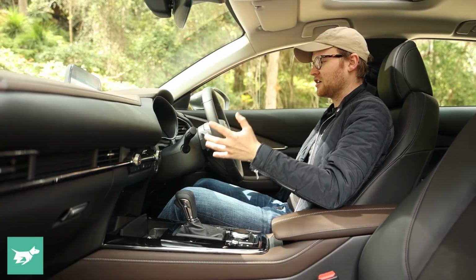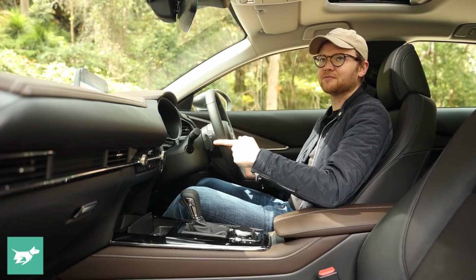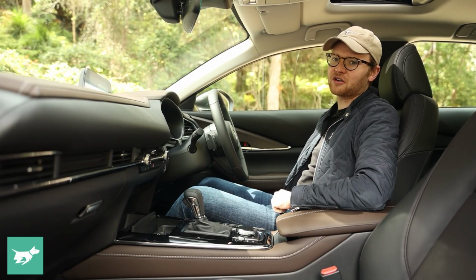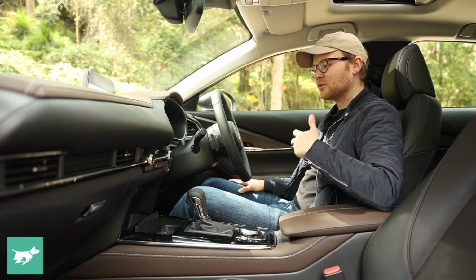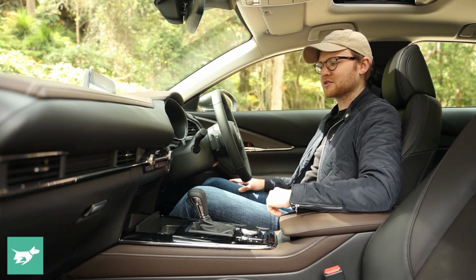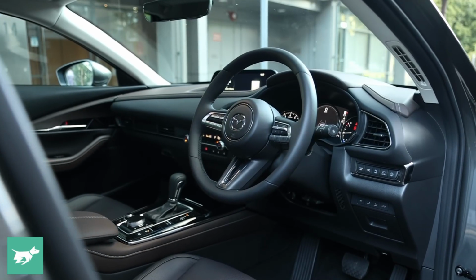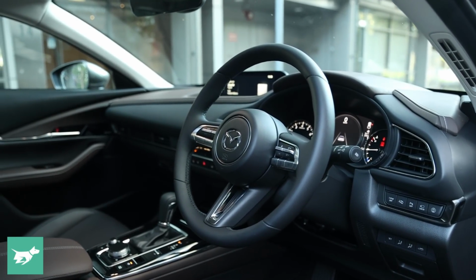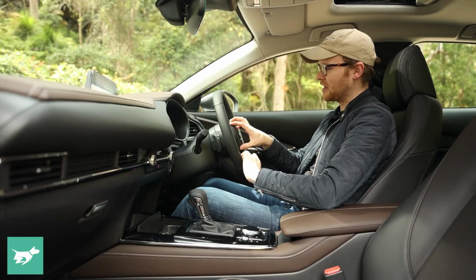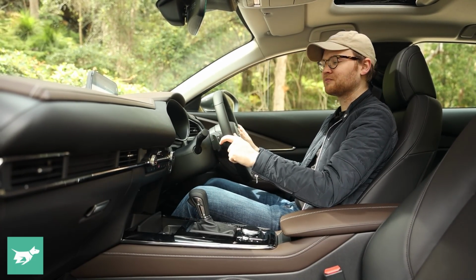But here at the other end, the X20 Astina, we do have quite a few extra creature comforts. We've got a sunroof, we've got power adjustment for the driver's seat with two-way electric lumbar. We get niceties like a Bose Premium stereo, heated seats, even a heated steering wheel. And the steering wheel itself is beautiful. The radius is quite large. It's probably a bit big for my liking, but the thin spokes, little airbag cover, little hidden paddle shifters, it's a beautiful looking steering wheel.